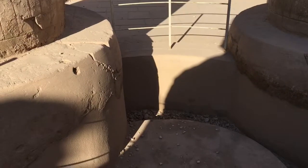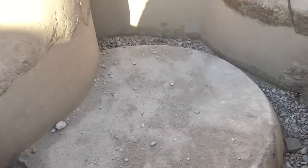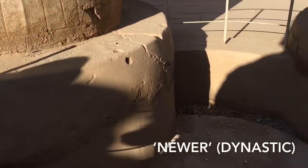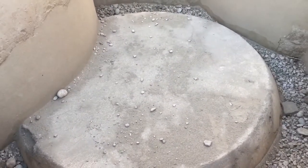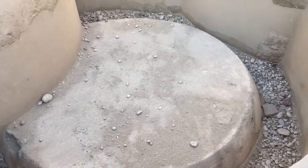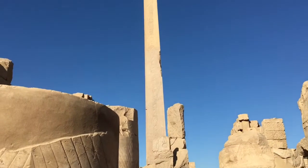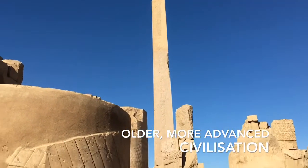So I've just come through to a section here with a sunken pillar base. You can see here's the newer ones. So because it's sunken, it's much older. It's made of white calcite, which was used around the base of the pyramids and much older structures. So it seems the calcite and these obelisks of granite are much older, from a more advanced society.